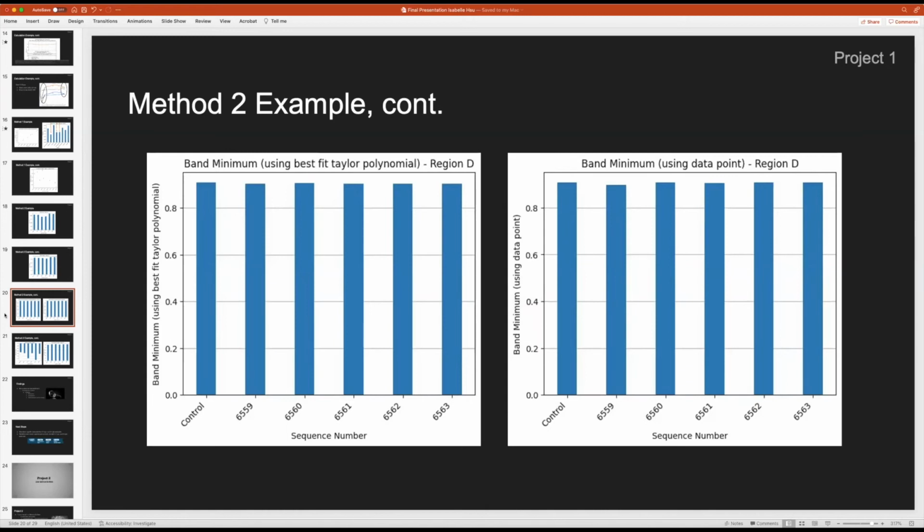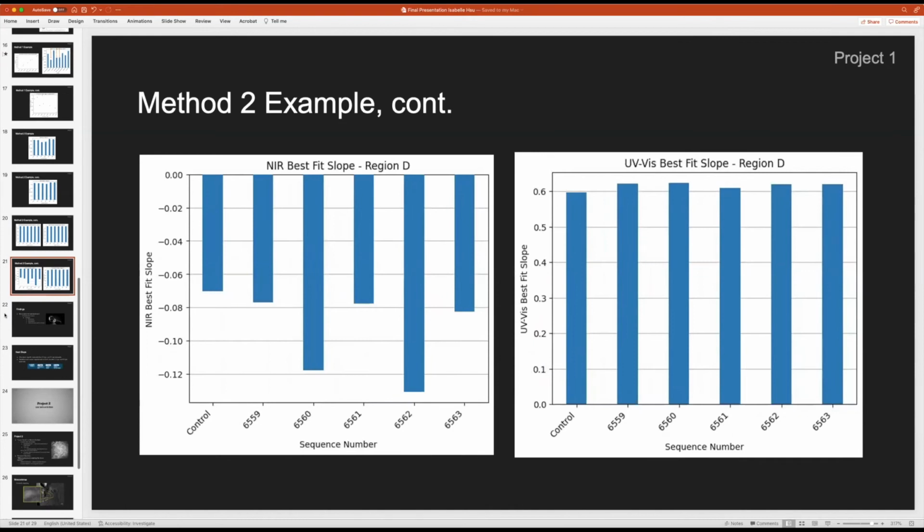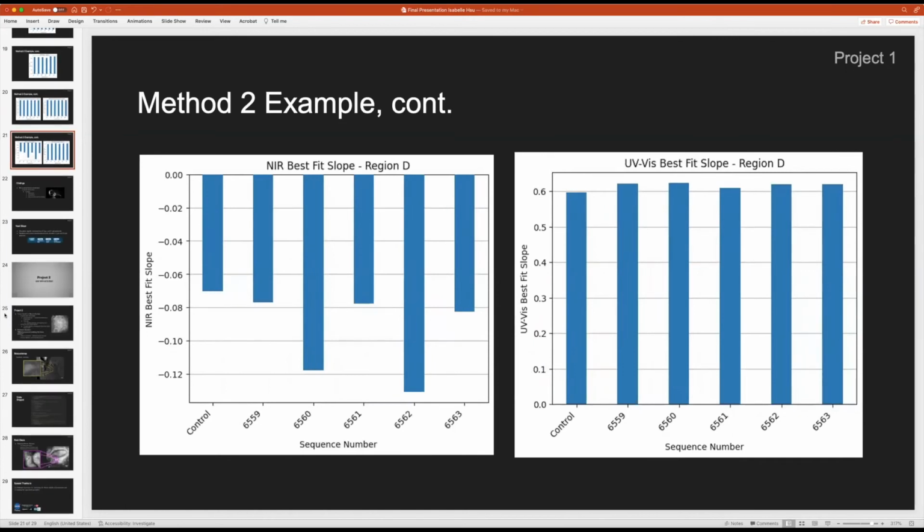For UV-VIS and NIR, next slide, please. Sorry about that. For UV-VIS and NIR slopes, we expected the middle two in each group to be different from the rest, but they are not, which is really baffling. Next slide, please.